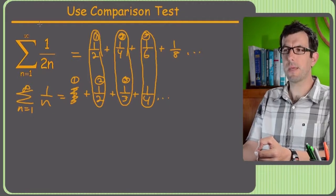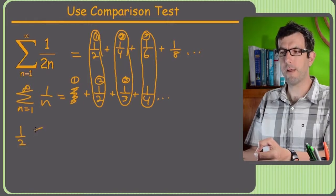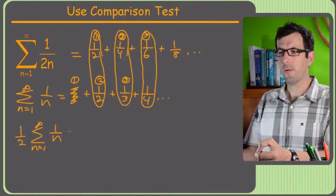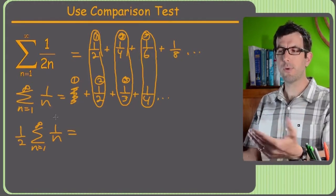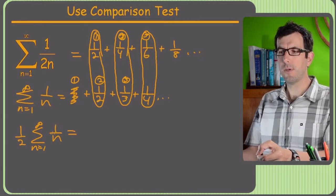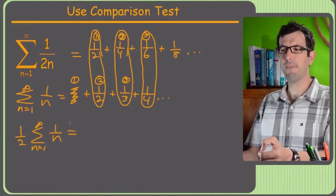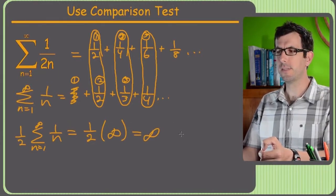1/2n is actually the same thing as 1/2 times 1/n. So what we're going to do is factor out the 1/2 and put it out front. Algebraically, this is legal, just like you can move a constant out in front of an integral or a derivative. Constants kind of don't matter, right? If you take infinity times 1/2, you still get infinity, that sort of thing. So if we take the 1/2 out front, we now have an aha moment. We're like, oh, hey, wait a minute. I know that the harmonic series diverges, so 1/2 times infinity is still infinity, so this diverges.